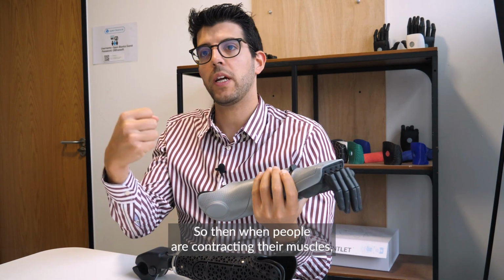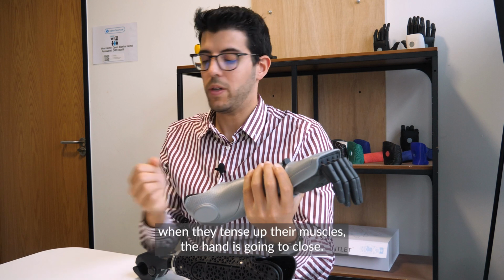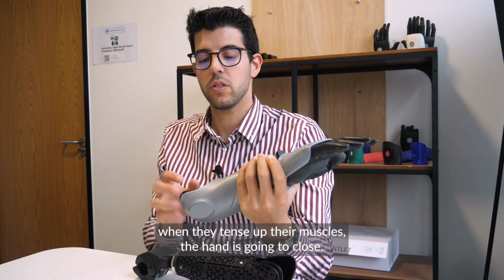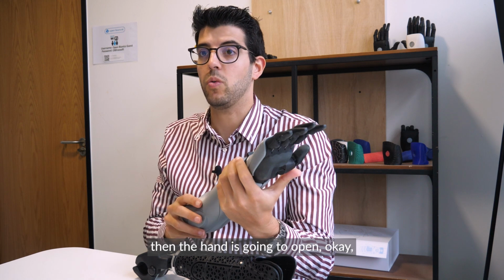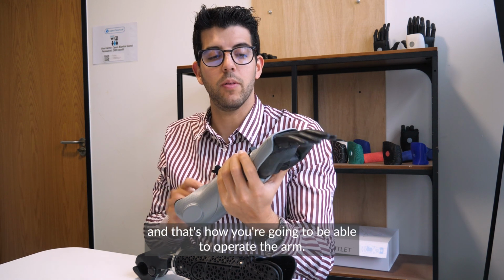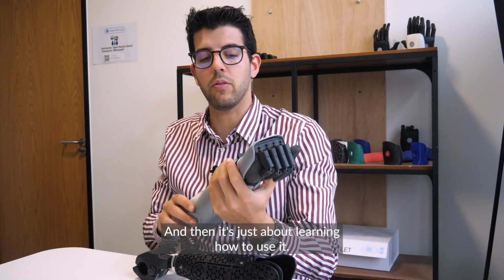So when people are contracting their muscles, when they tense up their muscles, the hand's going to close. When they tense up their muscles the other way, then the hand is going to open. Okay, and that's how you're going to be able to operate the arm. And then it's just about learning how to use it.